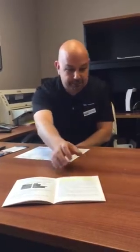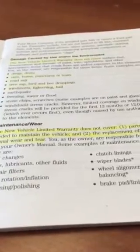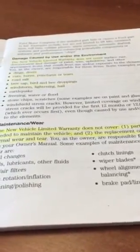So that's 2 pages over. So right here it says the new vehicle limited warranty will not cover the following items. Number 1 is any parts and labor needed to maintain your vehicle. So that's literally maintenance. They don't cover oil changes, tire rotations, brake pads. These are things that you're responsible for. We will let you know about a maintenance program that's available through Ford. It's just not part of your base factory warranty.